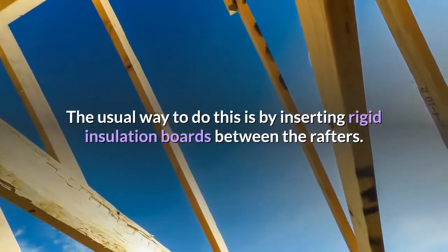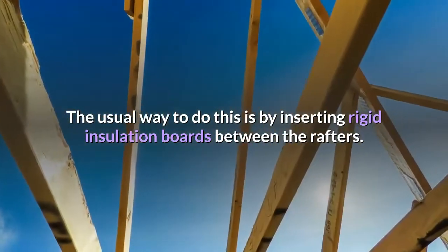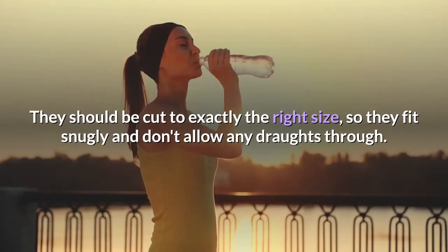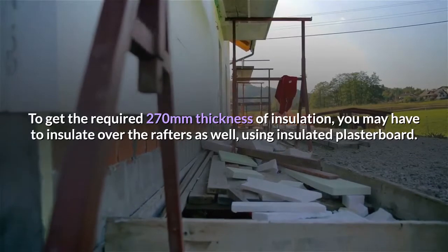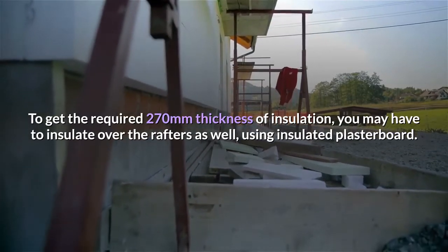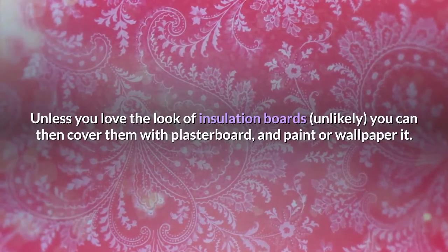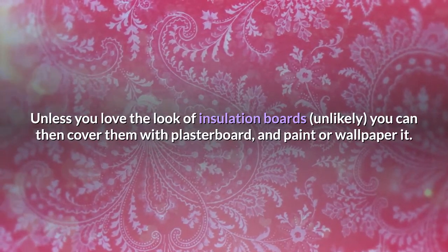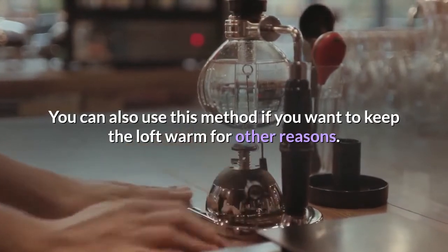The usual way to do this is by inserting rigid insulation boards between the rafters. They should be cut to exactly the right size, so they fit snugly and don't allow any drafts through. To get the required 270 mm thickness of insulation, you may have to insulate over the rafters as well, using insulated plasterboard. Unless you love the look of insulation boards, unlikely, you can then cover them with plasterboard, and paint or wallpaper it. You can also use this method if you want to keep the loft warm for other reasons.